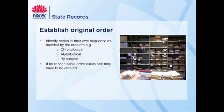Sometimes they anonymously appear at state records. They're sent to us or they appear at the reference desk. I know many historical societies have holdings such as those, admission books, other sorts of government records. We would love to hear about them. We're not about coming and grabbing them. We're not the archives police.